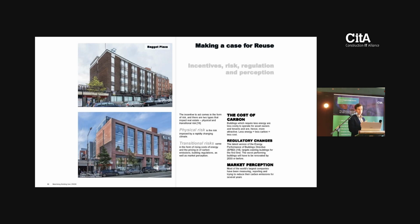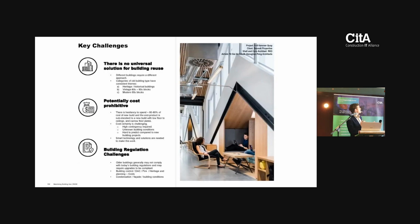Market perception. A lot of the leading companies, corporations are leading the way in terms of carbon emissions. They are starting to count carbon, and the smaller businesses are trying to keep up with that. And then there's obviously the state. The state are doing great work in terms of trying to capture all of the carbon, both operational and performance. And I'll summarize a few key challenges around these types of projects.